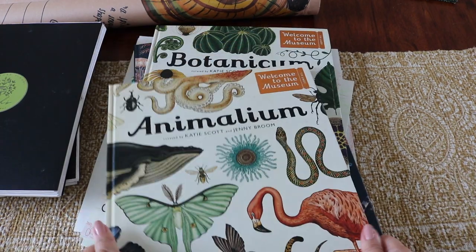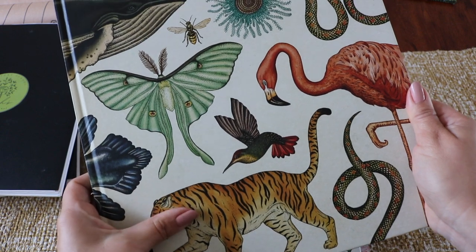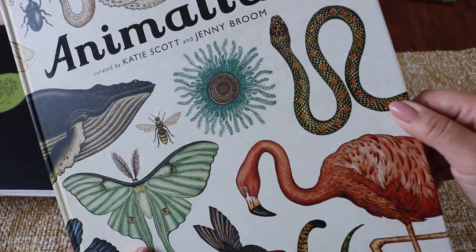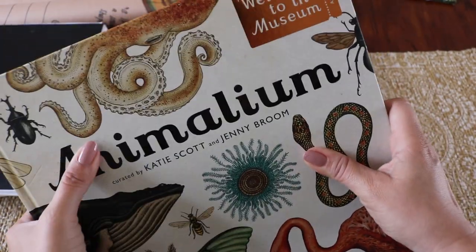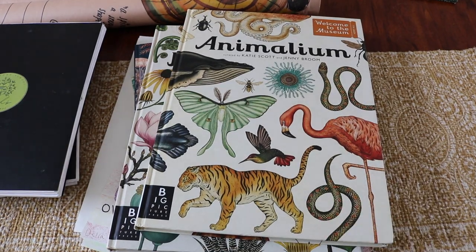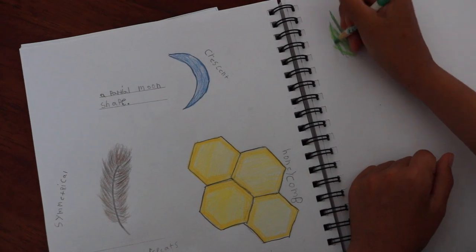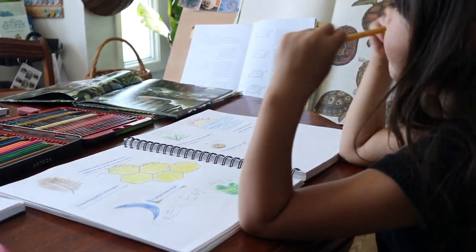So at home, we refer to our favorite books for illustrative inspiration. Take a look at this cover on Animalium. We see stripes in the tiger, symmetry in the luna moth, tessellations in the snake, concentric circles in the jelly, and spirals in tentacles. Math is living. Fun fact, geometry comes from combining the Greek words earth and metria, measurement. Geometry translates to measuring the earth and land.